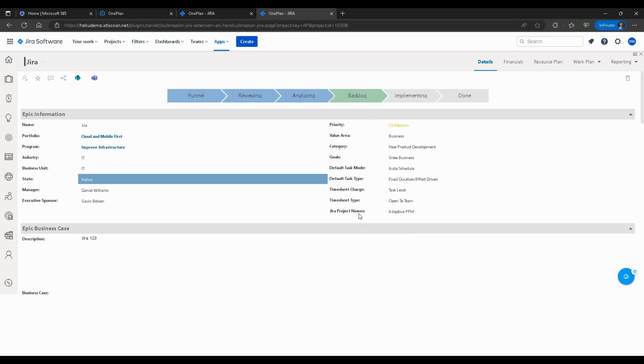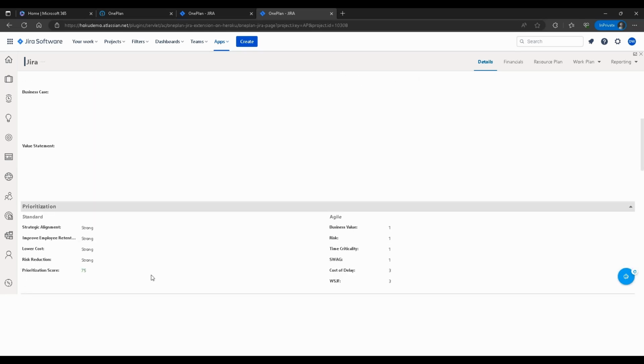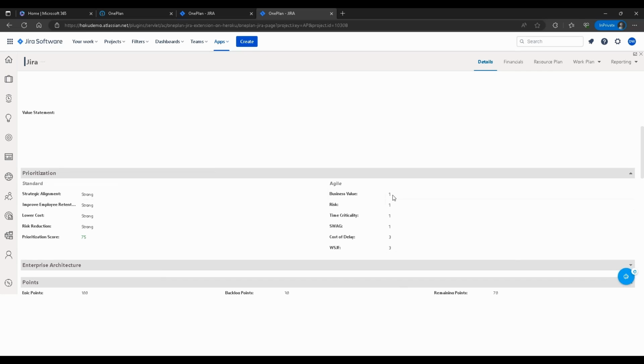In fact, here you can see that we've tied it to adaptive PPM. That's where it's tied to the Jira project name. That's one of the integration points that we have. But in terms of the business case, you can see here that we can develop that. This could have come from that initial ideation phase, prioritization. You can use WSJF, or you can use your own criteria, and you can see that scoring changes as I'm changing the values, because there's a formula that's driving this prioritization score.